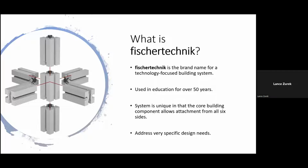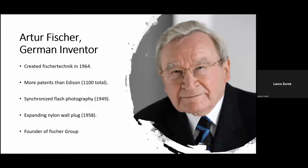Many of the parts are designed to slide together and lock in place using a tongue and groove assembly method, and the hundreds of different parts that are available will also help builders to address very specific design needs. The fischertechnik system itself was created back in the 1960s by German inventor Arthur Fischer, who's also noted for countless innovations used in both the construction and the automotive industries. Mr. Fischer, at the time of his death in 2016, had held more patents in his name than Thomas Alva Edison had amassed during his own lifetime.